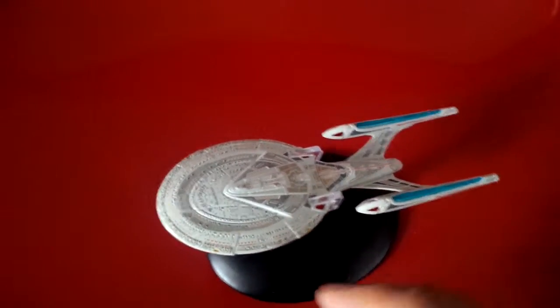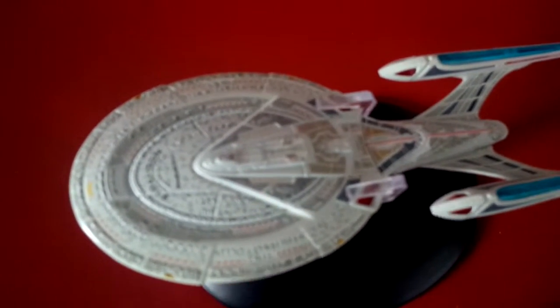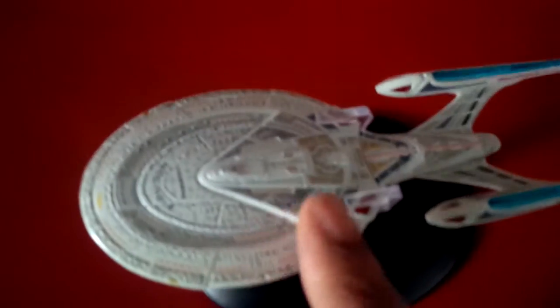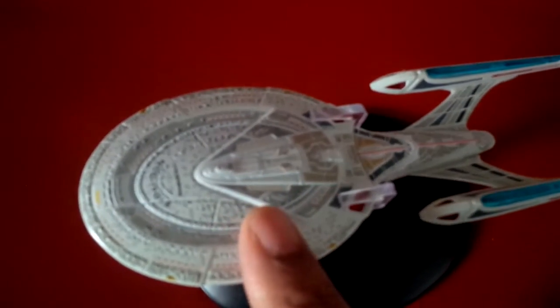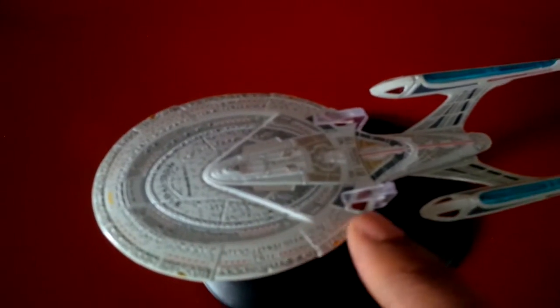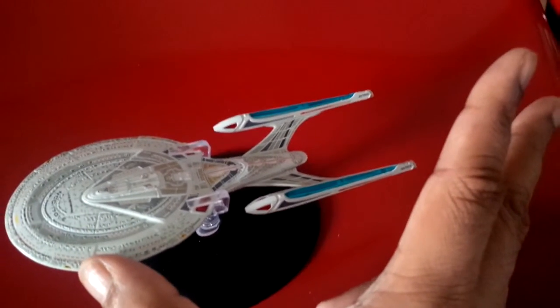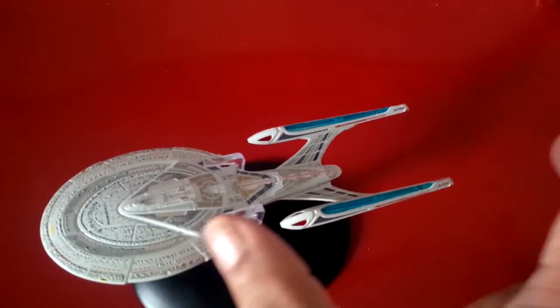There's a lot of Aztecing on it, a lot of design aspects on the ship model, and that doesn't really stand out. You can't really make it out. It's very tiny. If it had been this big, the way that I'm keeping it here with my fingers, it would have really stuck out.